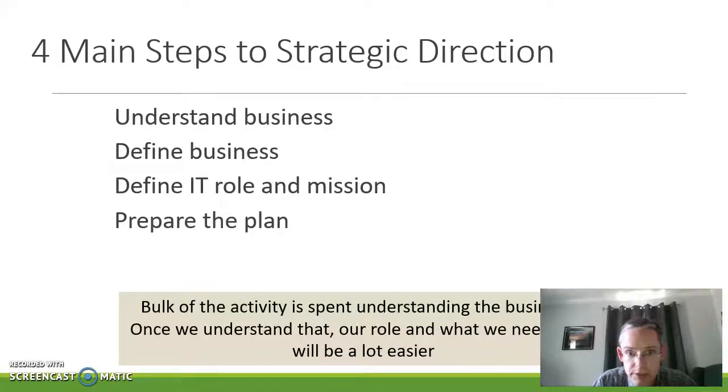There are four main steps to strategic direction that we'll start talking through. One, understand the business. Two, define the business. Three, define the IT role and mission. And four, prepare the plan. The bulk of the activity is spent understanding the business, and that's what we're going to go into this week, and defining our IT role and mission.